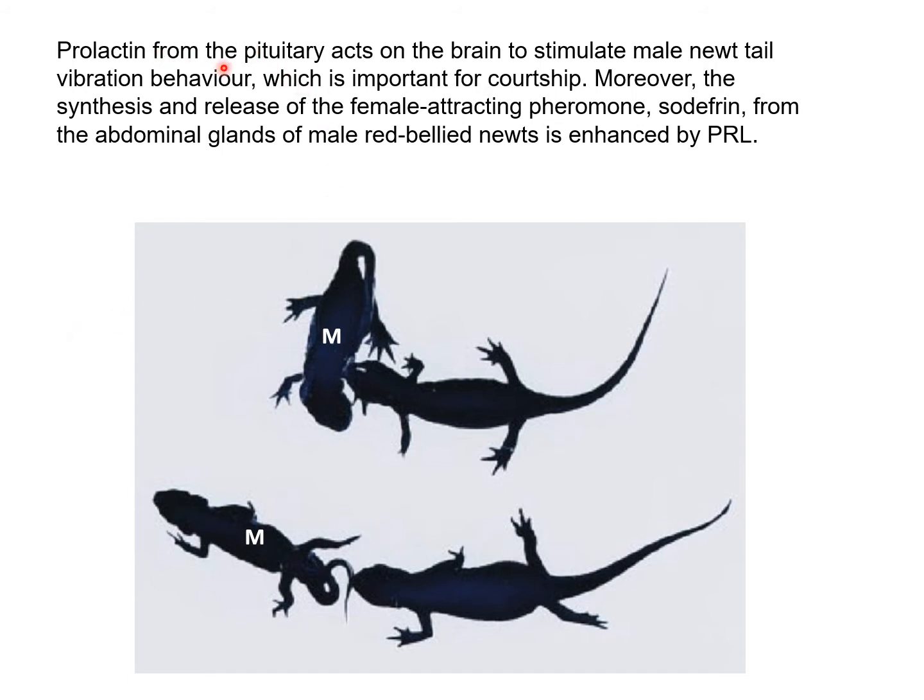So prolactin from the pituitary is released into the blood but gets into the brain and can stimulate male newt tail vibration behavior, which is important for courtship. The synthesis and release of the female attracting pheromone sodefrin, which is a peptide, is produced from the abdominal glands, released into the water, and the male red-bellied newt uses this to attract the female, and this is under the control of prolactin. So here's a picture.